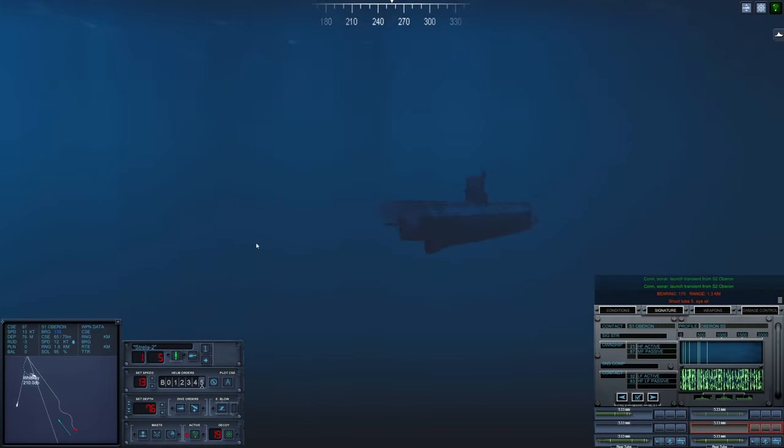Here we go. Dropping another noisemaker. It looks like our torpedo is tracking the noisemaker, unfortunately. That's fine. This torpedo looks good. I hope it actually picks up the target. Okay, this torpedo is active. You know what? Let's go above the layer. Up to 15 meters.